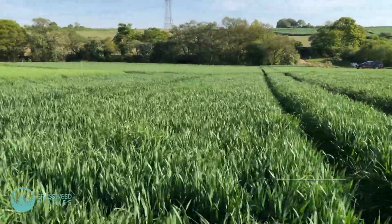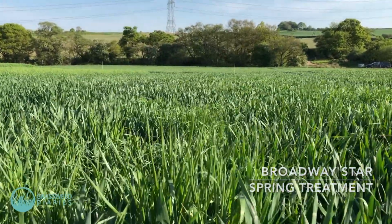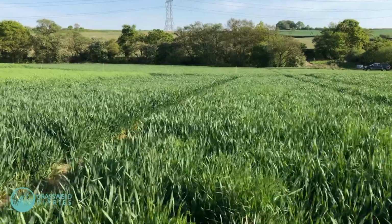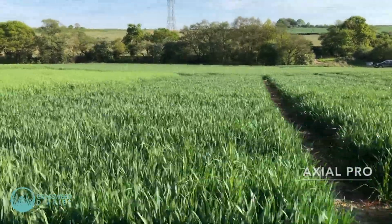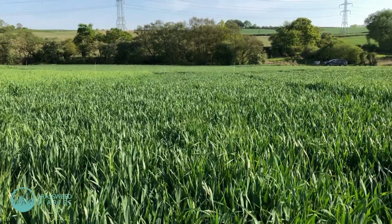This plot here had Broadway Star in the spring. Actually not much control of ryegrass in them. And then Axial was sprayed over this half, which does look slightly better, which is good.